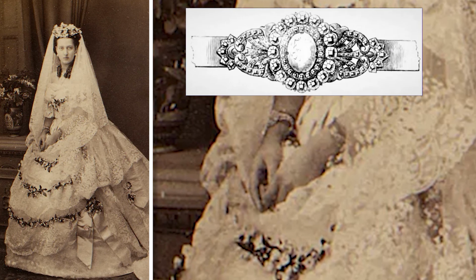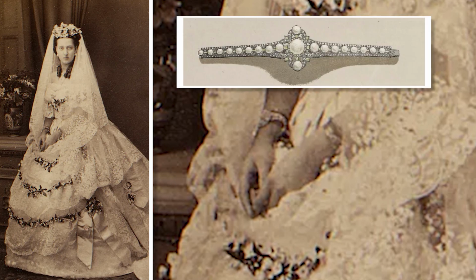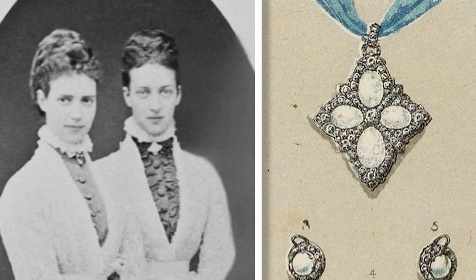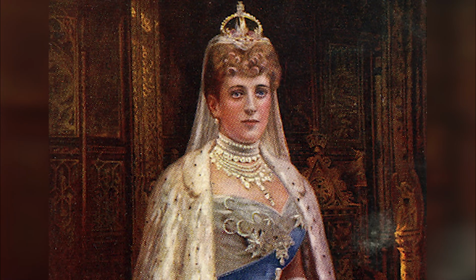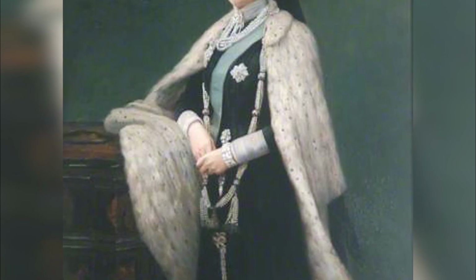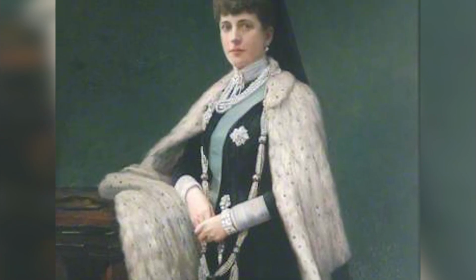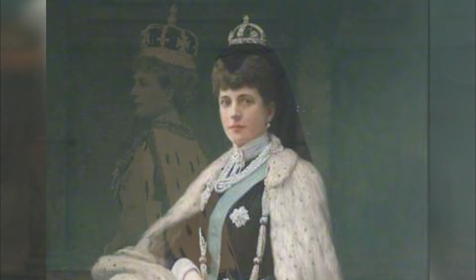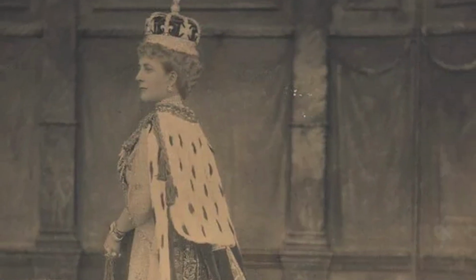For example, on her wedding day, she wore the opal bracelet gifted by Queen Victoria. Notably, she paired it with another opal and emerald bracelet, a gift from the ladies of Manchester. Alexandra may also have worn the brooch or pendant from the suite in one of her portraits. The fate of this opal suite remains somewhat of a mystery. Some sources suggest that after Queen Victoria's death in 1901, Alexandra may have had the opals replaced with other gemstones such as rubies, though there is no definitive confirmation of this.